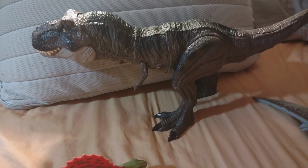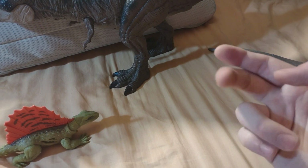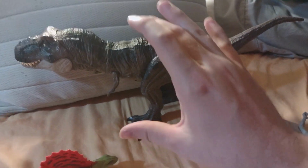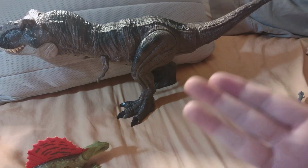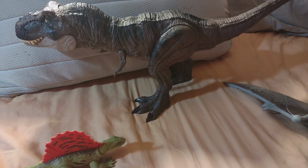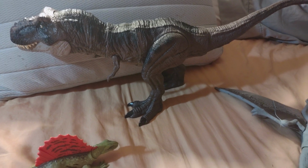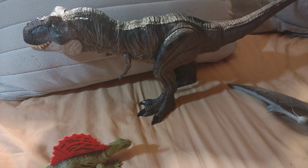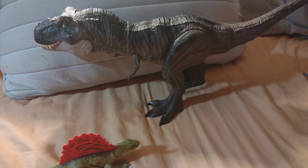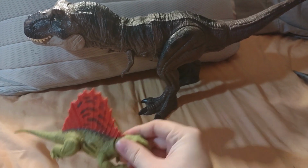But here's my other complaint. We've talked about paint jobs. We've talked about limited abilities, because they really are limited. They're just kind of stuck in one pose, and there's not much you can do with them. The same could be said about the Kenner dinos, but the Kenner dinos really made it real. They had tremendous paint jobs. Even the simpler ones just looked a whole lot more natural than these cheap jobs.